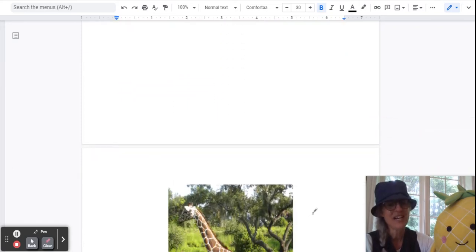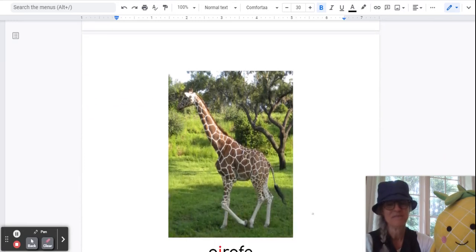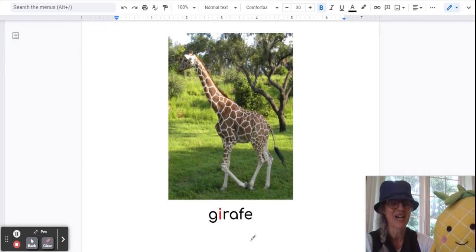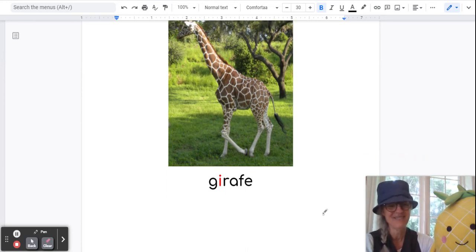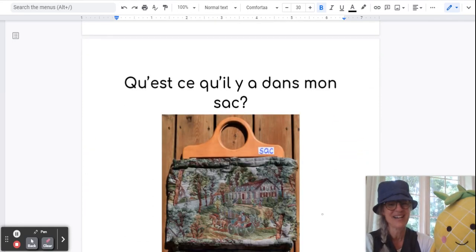Oh, here's another big, beautiful animal. Do you know the name of this one? Do you remember? Begins with the j, j, j sound. J. Giraffe. Did you guess it? Good for you. Giraffe. Say it together a little bit faster. Giraffe. Great. Bravo, les amis. My goodness, you did a great job.